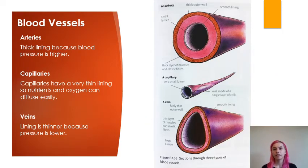Because of their different functions, they have different thicknesses. So the arteries have a very thick lining because as the blood comes away from the heart, the pressure is higher. So in order to accommodate this pressure and be able to keep everything in without bulging too much, the arteries have a very thick layer of muscles and elastic fibers.